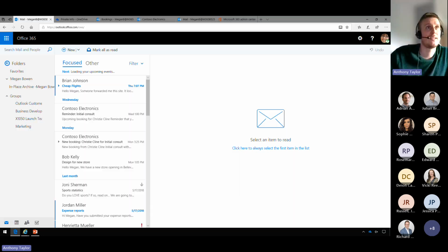So let's go have a look in there. Brilliant. Outlook has a very rich, immersive interface and enterprise-grade email features like a focus view of the inbox that prioritizes important email. You can see just at the top here, we're in focused. Megan can then focus on communications that deserve her immediate attention.